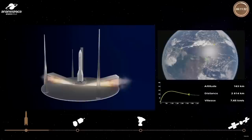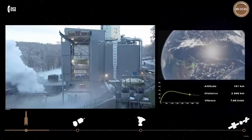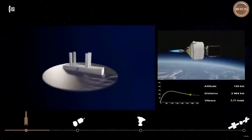Teams will also perform hot firing tests of the lower stage engine, Vulcain 2.1, including a long firing test. Hot firing tests of the upper stage were successfully performed in 2022 and the beginning of 2023 in Lampoldshausen at the German Aerospace Center. Next ones are under preparation.